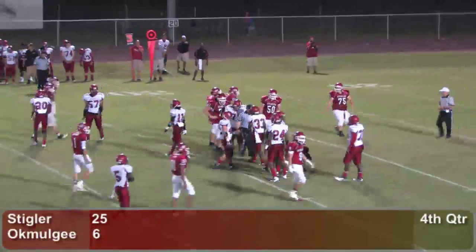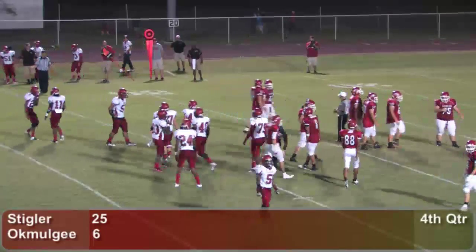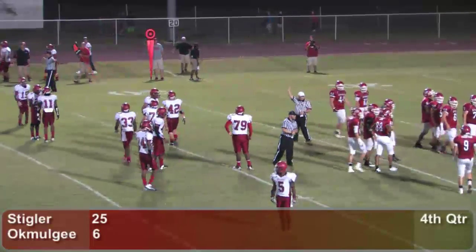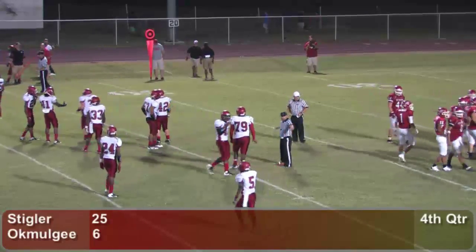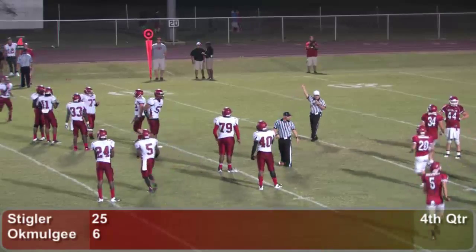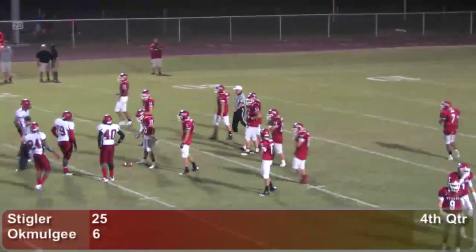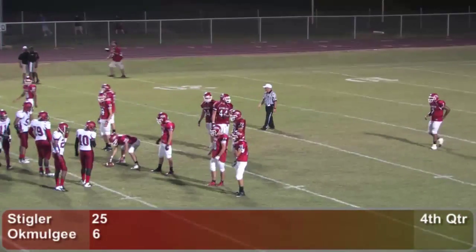Quarterback keeper picks up about 5 yards, but short of the 1st down. Keontae Hammonds on the tackle for the Bulldogs. So another good defensive stop for the Bulldogs, so they will get the ball back. Quintez Jim to punt the ball.